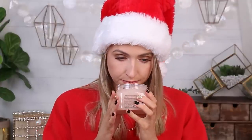So this one right here is the tropical mango one. It smells phenomenal. So good. It feels really nice. It's not too harsh on the skin, and my skin feels like butter after I use this product. It feels so good. Honestly, I like both of them. I tend to skew more towards lime scented products because I really like them, but I like both of these a lot.